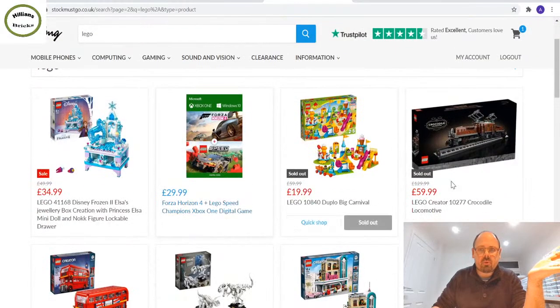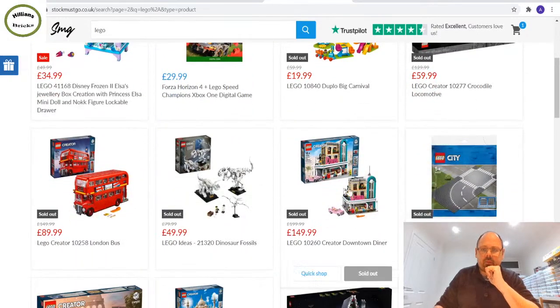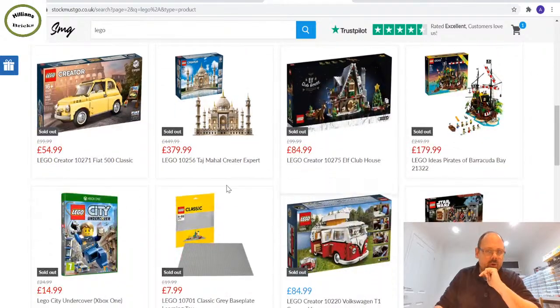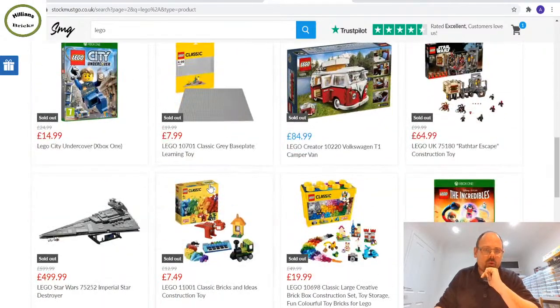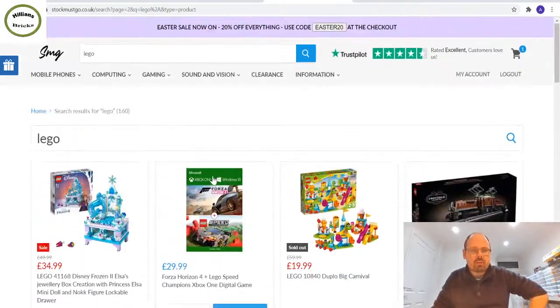So for example, this one here, the crocodile, I tried to get this as soon as I got notified of it, and it was already sold out within like 5 minutes. This went ultra fast. But this is by far the best deal I've seen, and this was before the Easter20 code came into play. They've got lots of quite popular sets, so definitely worth checking out this website from now on, in my opinion. It's definitely on my list now to review.